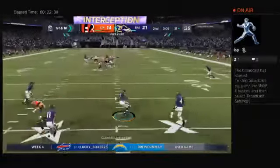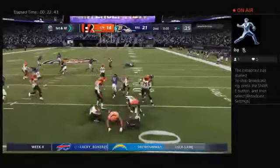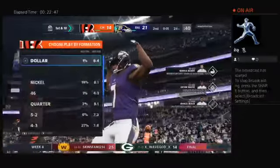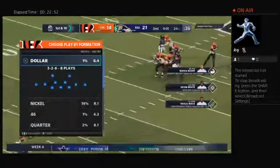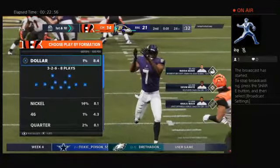Trying to get it to Anderson, but it's intercepted. Picked off by Obi Melifonwu. And his guys have got it back at the closing stages of the first half. Intercepted. The Ravens take over first and 10 at their own 24-yard line.